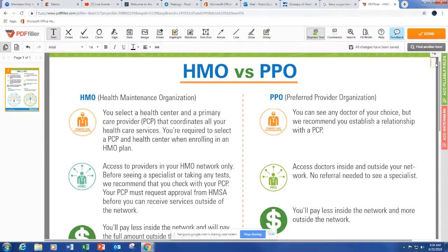So this is where we want to be very specific. Whenever you're looking for health insurance options, take a look at the different doctors. If you have any doctors that you love and care for, I always recommend you call beforehand and see if they accept HMO plans, and then they can be what they call your primary care physician.